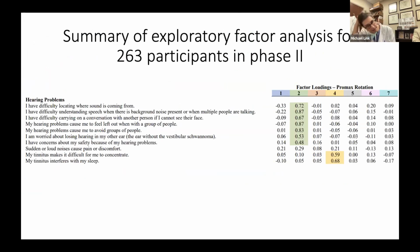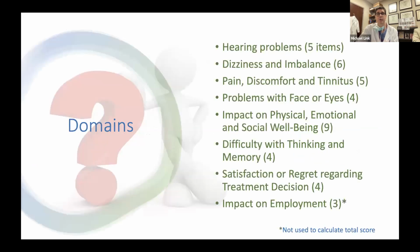And there's a couple of interesting things. One thing is, we thought hearing and tinnitus went together, but it turns out tinnitus maps to the pain domain much more than the hearing domain. And this is just an example of some of the questions that we're asking. So we're not looking at audiograms or grading the face based on the House-Brackmann grading scale. We're asking people, are you having difficulty localizing where sound is coming from? That's a very common complaint when somebody doesn't hear well out of one ear, or have difficulty understanding speech when there's a lot of background noise. So questions like that is what this gets at.